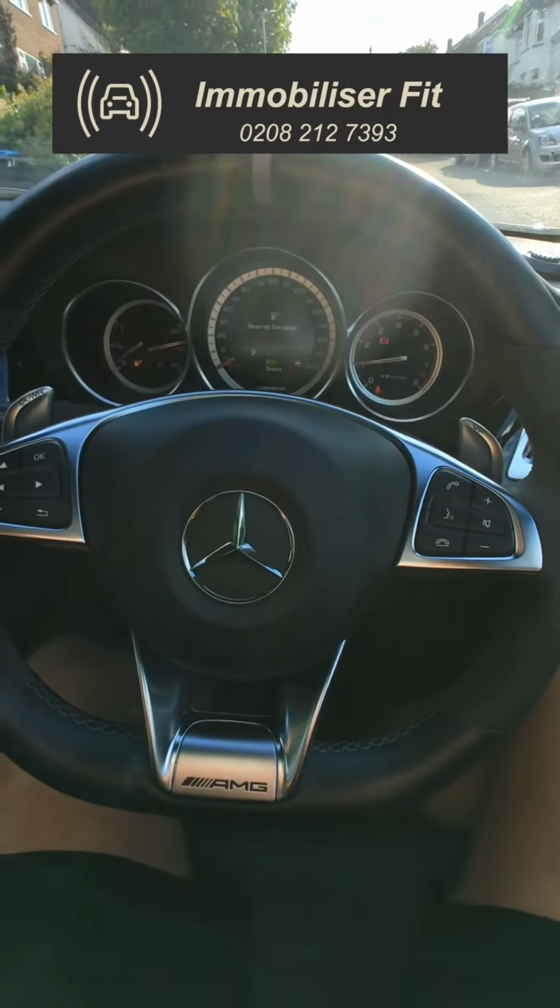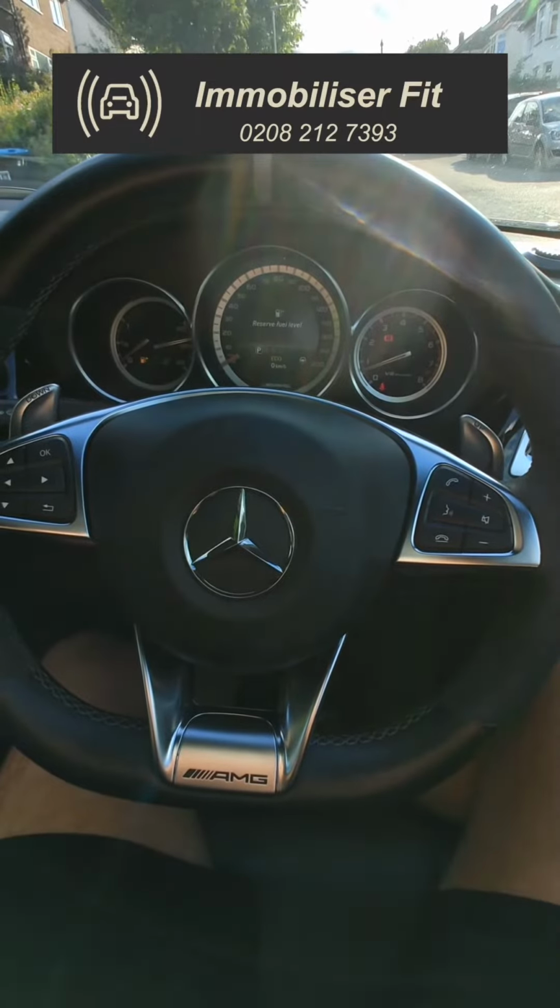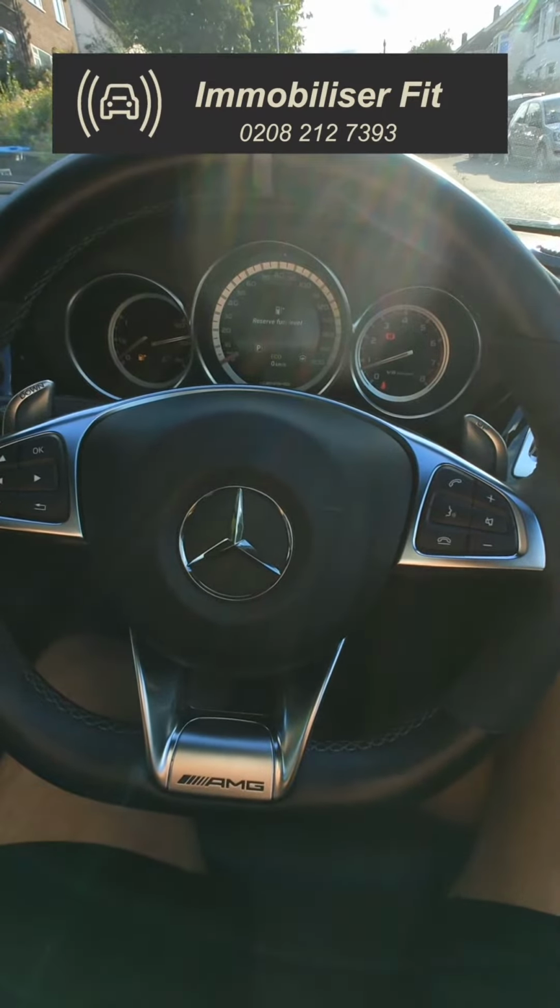We're Immobiliser Fit. This is a 2015 CLS63 AMG with a Halo Mini.